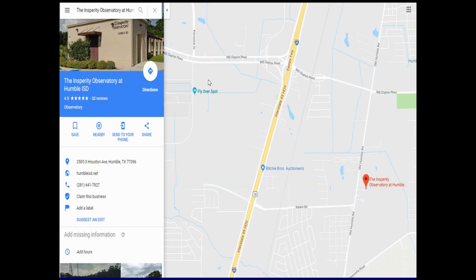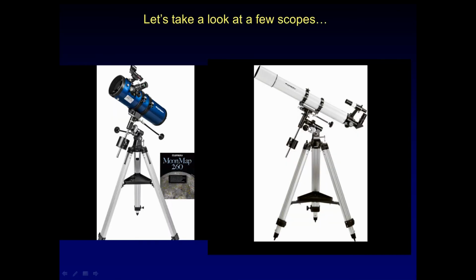Also up here is the Insperity Observatory off of Rankin Road and Old Humble Road, just short of Will Clayton Parkway. Do some fine work up there. All right, let's talk about scopes a little bit.